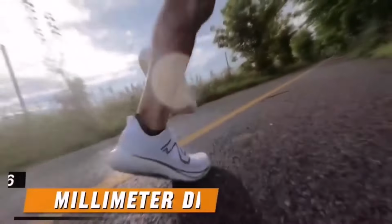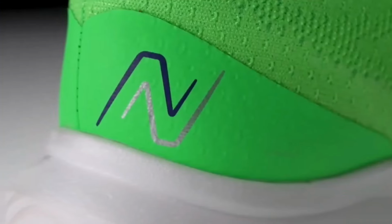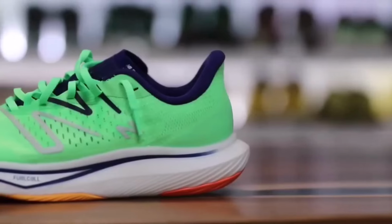And let's not forget the 6mm drop. It hits a sweet spot that offers balance, low enough for speed, but with enough cushion for daily training. While there may be slight differences in drop due to manufacturing, the performance stays consistently impressive.